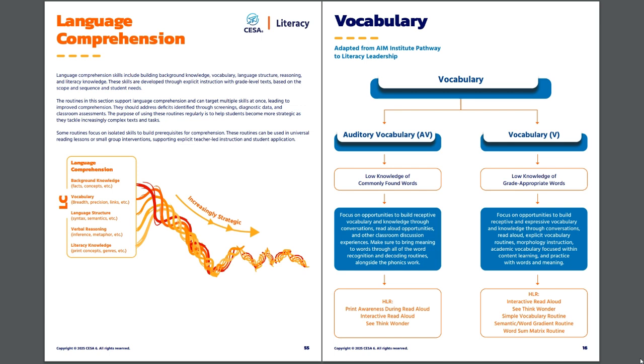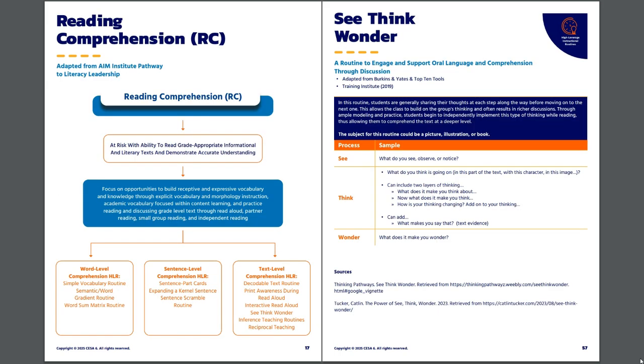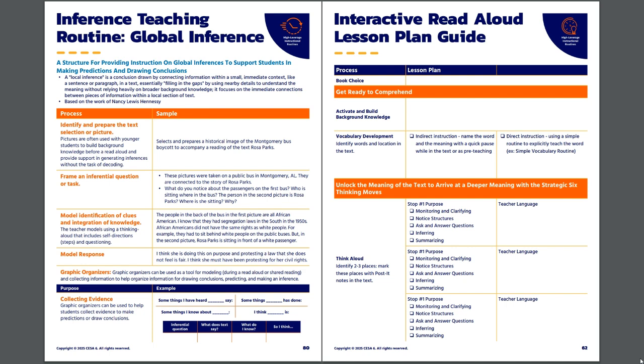There are routines that strongly support the language comprehension side of the reading rope as well. The Assessment Decision-Making Guide includes a flowchart for vocabulary and for reading comprehension. For example, you may decide to use See, Think, Wonder or inference teaching as part of an interactive read aloud lesson to build oral vocabulary and knowledge. You can use the interactive read aloud lesson plan to guide you.